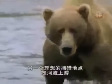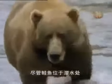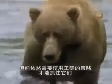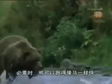Another good place to hunt is further upriver at the shallow spawning ground. Even though the fish are in shallow water, the bears still need the right tactics to catch them. Here they use a sprint and scatter technique. Bears can run as fast as horses when they need to.